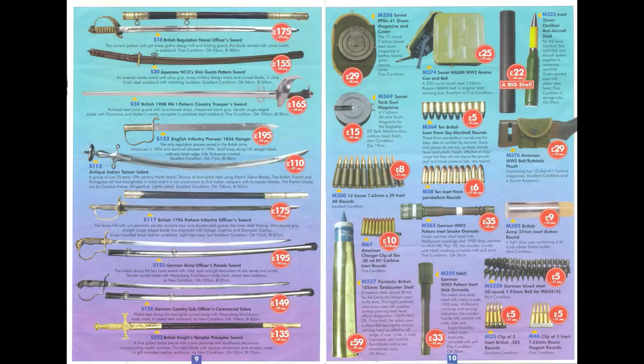If I was going to buy any of those and I had the money, I wouldn't mind that fourth one down. English Infantry Pioneer 1856 hanger. Looks like it's got a serrated bit on the back. Nice guard on it. Quite short. Yeah, I like the look of that. It's a bit expensive though. But a lot of those swords, very nice.